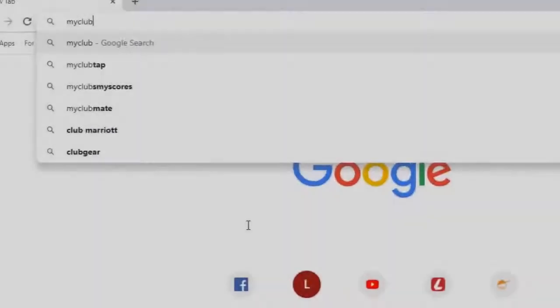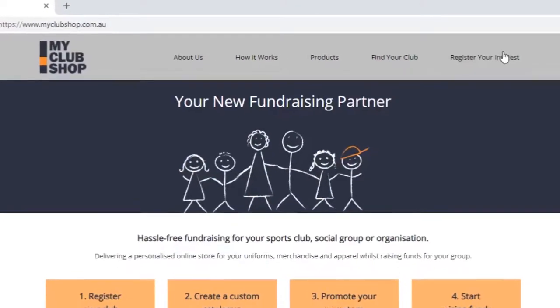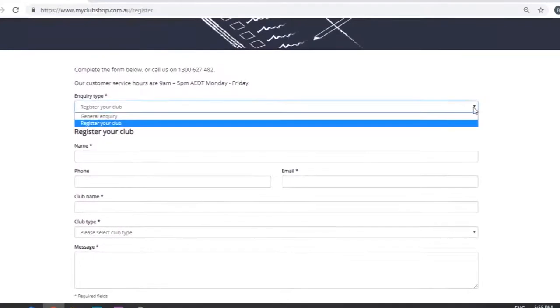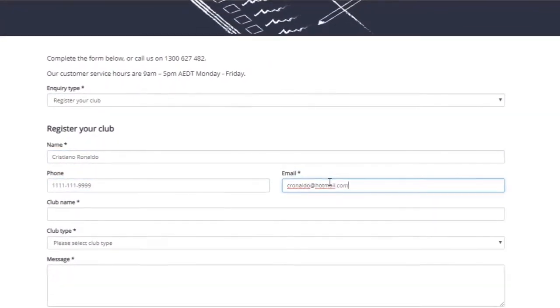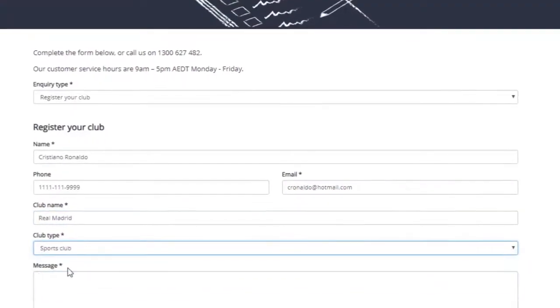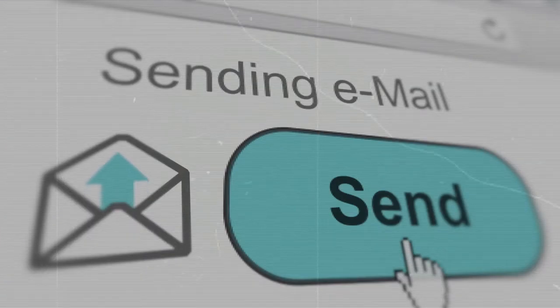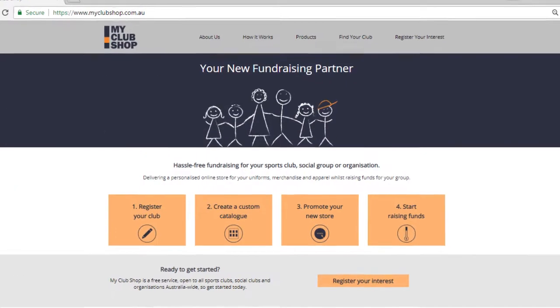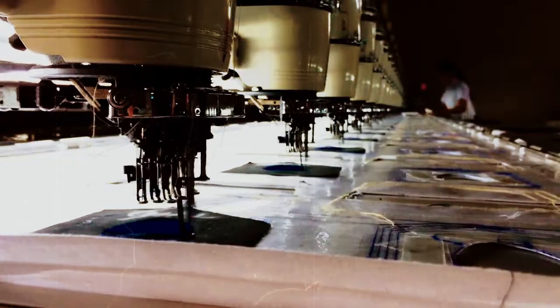So what do you need to do? Just simply log on to myclubshop.com.au and register your interest. Fill out the registration form like this. Then we will instantly develop a My Club Shop platform for your club. We can liaise together by phone or email to establish your own desired range of club apparel, be it polo shirts, t-shirts, tracksuits, jackets, all with your branding embroidered.